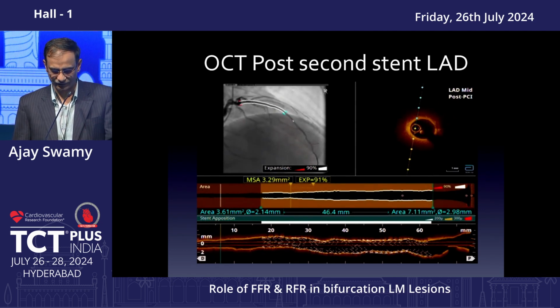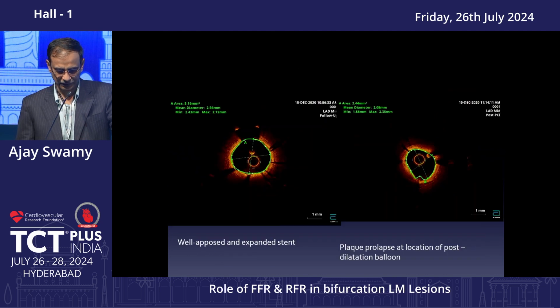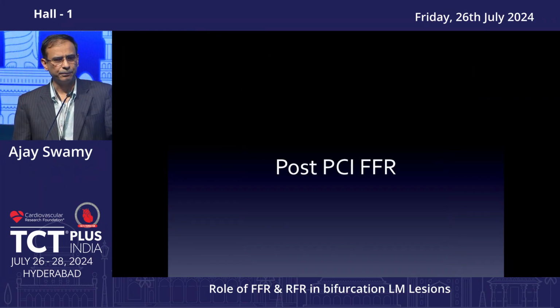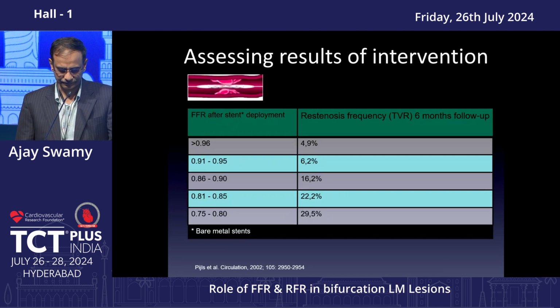This is perfect. There's no problem at all. No edge dissection. We've got good expansion, etc. This is our final angiographic result. Now, post-PCI FFR is one of the most underutilized tools in the cath lab.